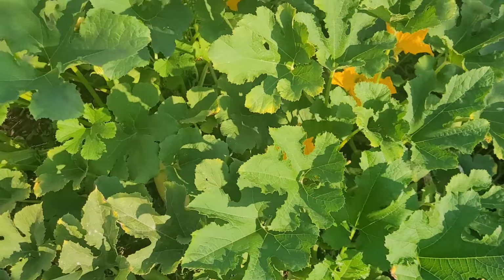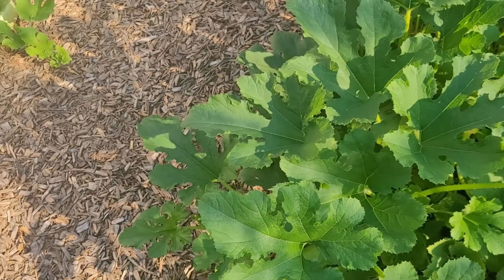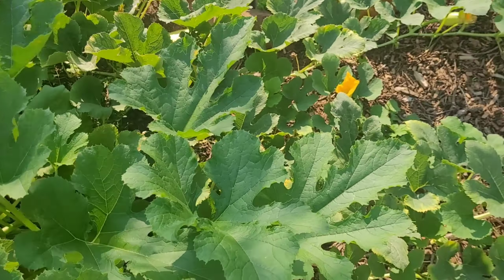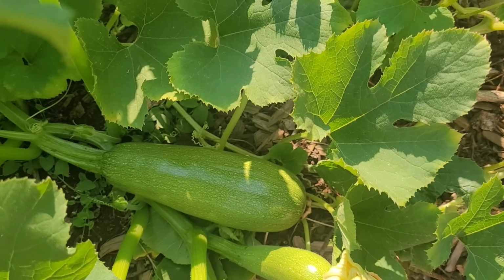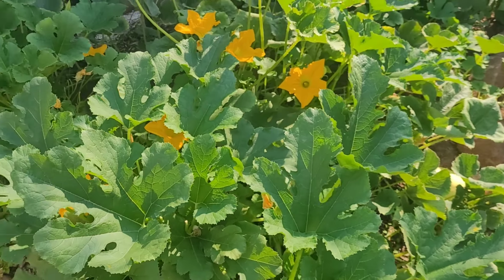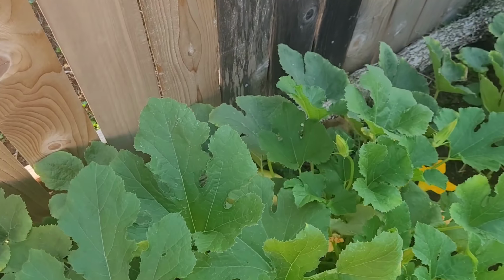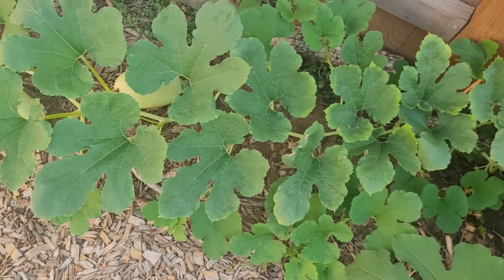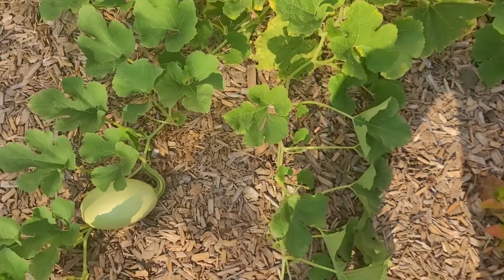The thing is I planted all spaghetti squashes here, and some of the plants came up and turned out to be zucchinis. So apparently I have zucchinis here too. But that's okay. I do have a lot of spaghetti squashes that are forming all over. Right here.